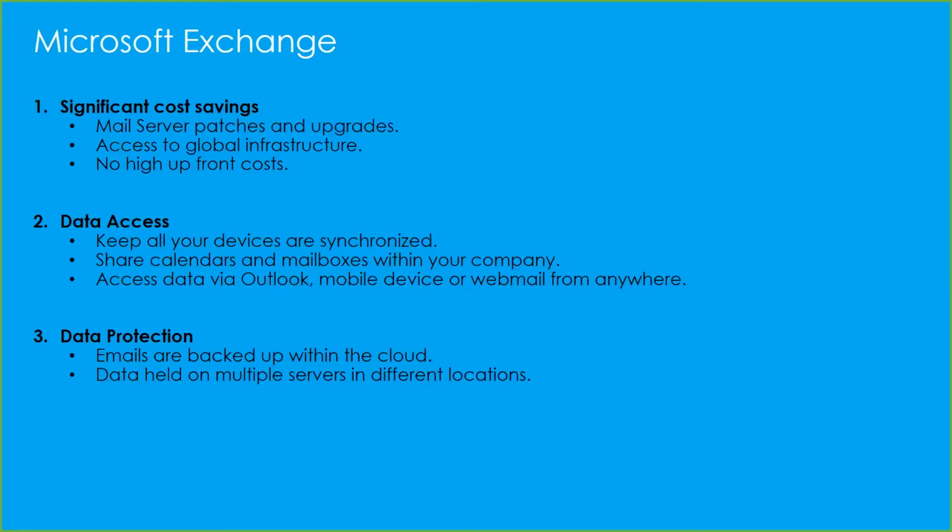Data access. If you're not familiar with Exchange, Exchange actually allows you to keep all your devices synchronized for mail, contacts, and calendars. So if you've got a mobile phone and you've got Outlook and you've got webmail, if you make a change to one of them, you send an email from one of the devices, it's going to appear in your sent items across all your devices. If you create a calendar entry on your mobile device, you're going to see that calendar entry on your computer, on your webmail. So it means that all your devices are always in sync, and you don't have to try and manage synchronizing those devices manually.